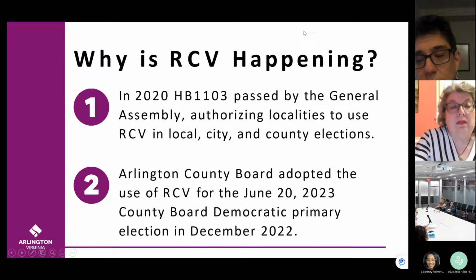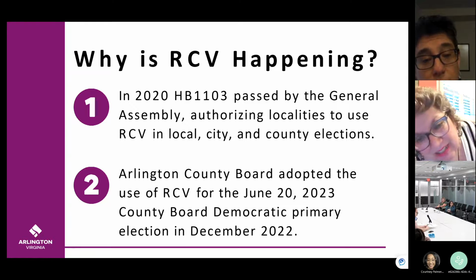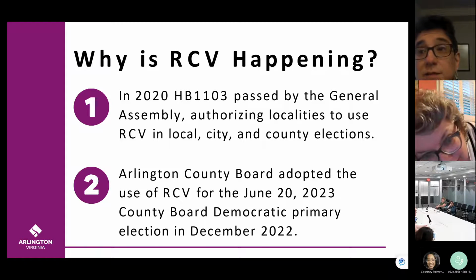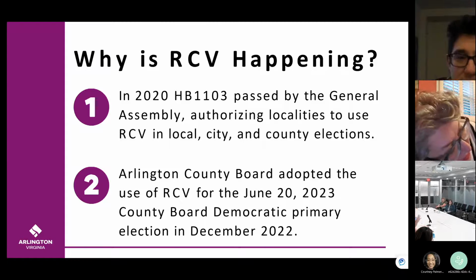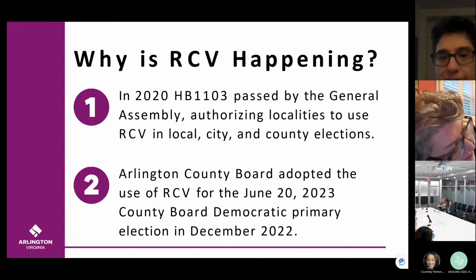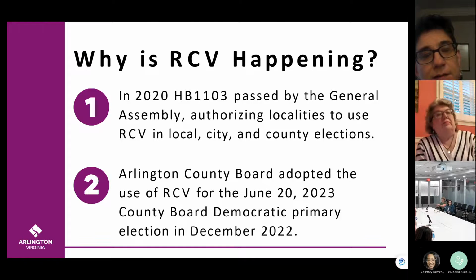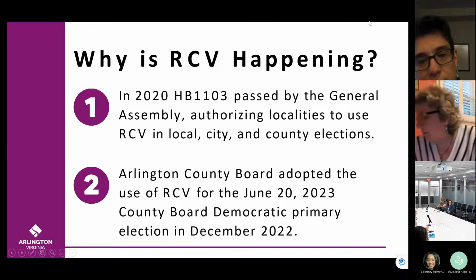So that's kind of what I just talked about. It's been surprising that this has really been the main question we've been getting: why are we doing this? Why are we changing? And like I said, in 2020, a law was passed by the General Assembly that allowed city and county boards to use this as their method of voting for those races. And our county board here voted in December to approve this for the county board race for June, and we'll see if they approve it.